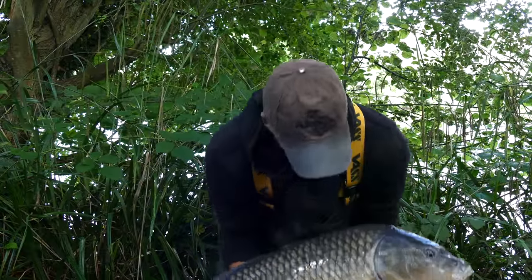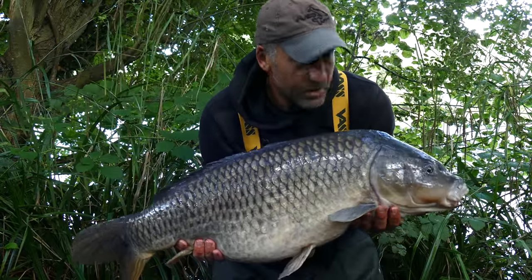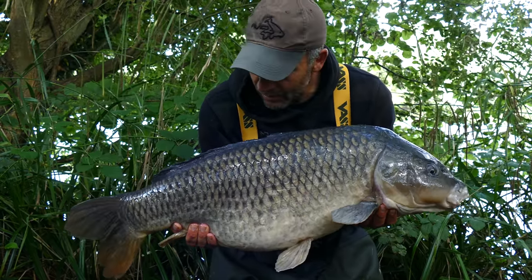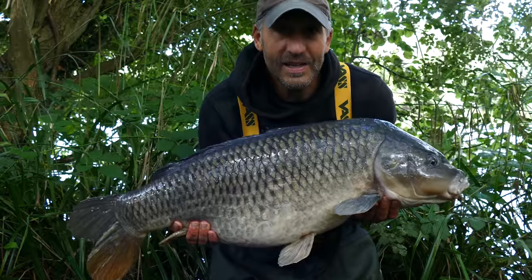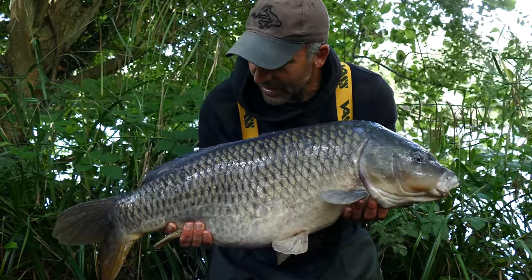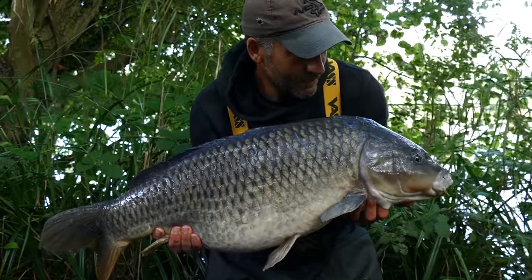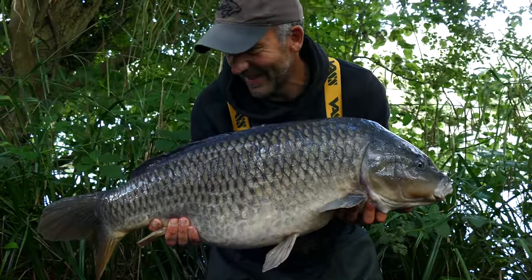Well, I love these old Yateley carp because they've got loads of character, and this is a typical one. It's very slate grey in colour, weathered fins, lots of characteristics and probably a lot of history as well, so yeah, a very happy carp angler today. Lovely.